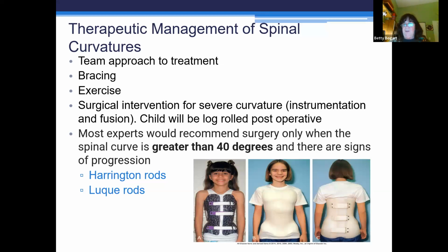Now, post-operatively, these little things have been attached. They take time to adhere to the spine, so we must log roll these children, right? Because many times they have them on their tummy, and then they have to, well, how are you going to go to the bathroom, right? You have to turn over, and they're on bed rest for a while till they can get them up.